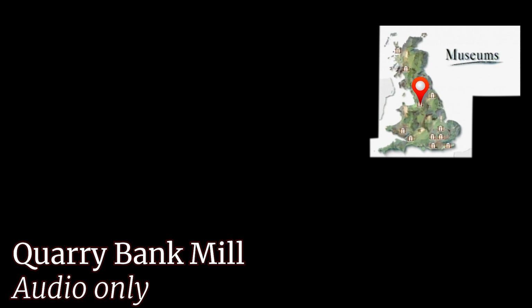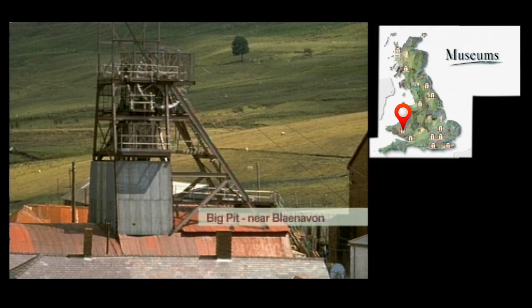Big Pit is one of a number of defunct coal mines in the South Wales valleys that have been converted to industrial heritage sites. Don a protective helmet as you descend into the dark tunnels to learn about the miner's life.